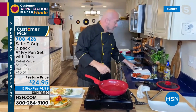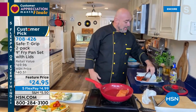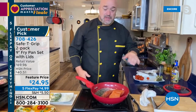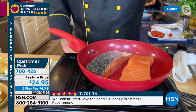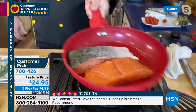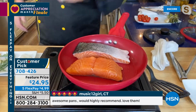So let's go ahead here. And that's one of the things you're going to notice when you read those reviews is how much people love these handles, how much pressure and weight it takes off the wrist when you're cooking. Now, you just saw me put cold fish in a hot pan, and virtually any other surface, that's going to stick and grab. But watch this. No fat, no butter, no oil. That's no joke, you guys. I love being able to cook like that.